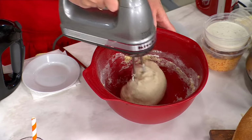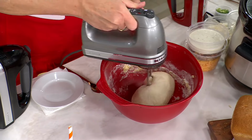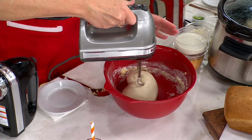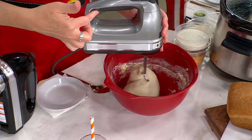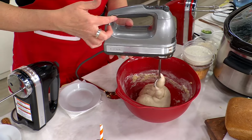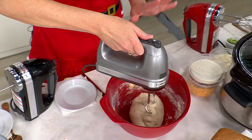Exactly. Because the mixer is ergonomic, Tina can hold this in her hand very comfortably and do those repetitive motions that are so necessary sometimes with kneading, thanks to that wonderful little grip bar. And what speed are you on, by the way, Miss Tina? On speed 2. Speed 2 out of 9. Out of 9. Nine speeds are amazing.